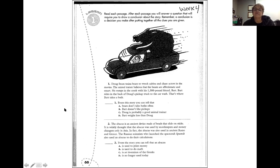Okay, the question is, from this story, you can tell that A, bears don't take baths often, B, Bart doesn't like pickups, C, Doug is probably a good animal trainer, or D, Bart weighs less than Doug.